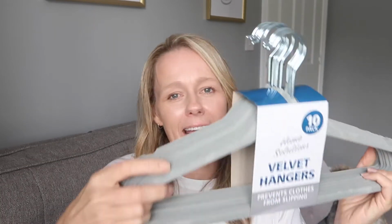If you have a plastic hanger, they can just fall off, and they stay on these, and they are just the best. I have grey ones mostly in my wardrobe at the moment, so I thought I would buy some more, and then I can start chucking out the rest of the plastic ones and keep these for good, or until they break. These were $2.99 for a pack of 10.